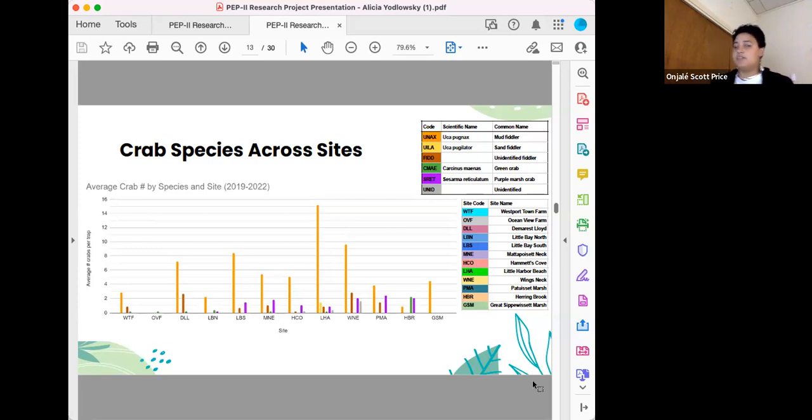Okay, so this graph is showing that in orange here, we have Uca pugnax, the mud fiddler crab, and clearly we're seeing a lot more of those being captured than all other crab species, especially at the LHA, Little Harbor Beach. It seems as though the vast majority of crabs we're catching are Uca pugnax. And that's backed up by, if you go into the salt marsh and you see crabs everywhere, you're going to be seeing a lot of Uca pugnax. It's mostly just fiddler crabs on the marsh.